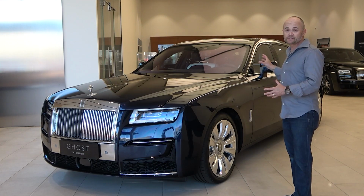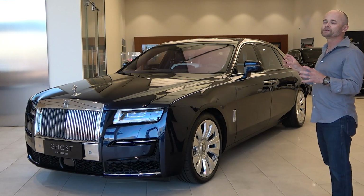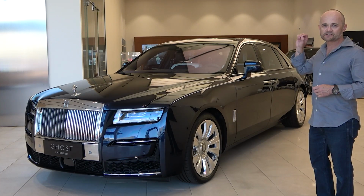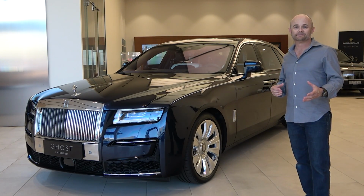Some comfort features in the car. It has 100 kilos of sound dampening built into the chassis. So this car is supposedly whisper quiet on the road. Let's have a closer look inside.